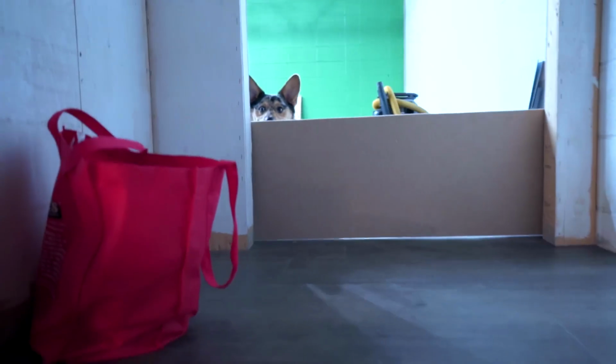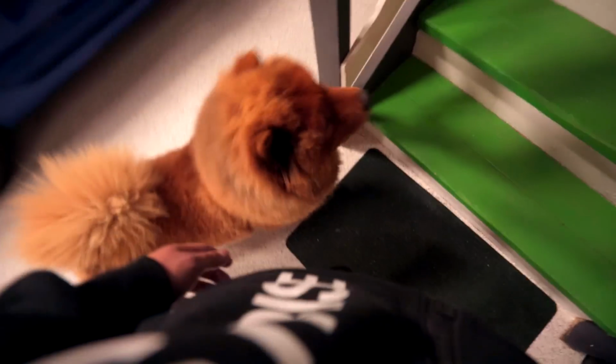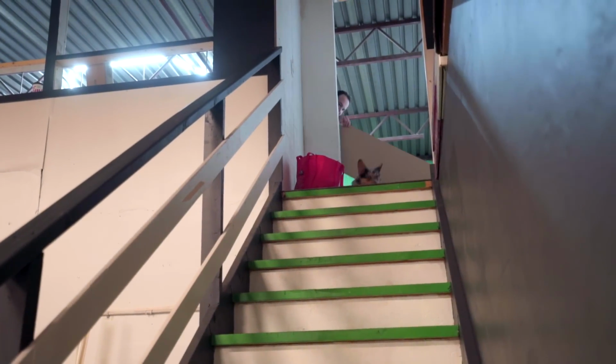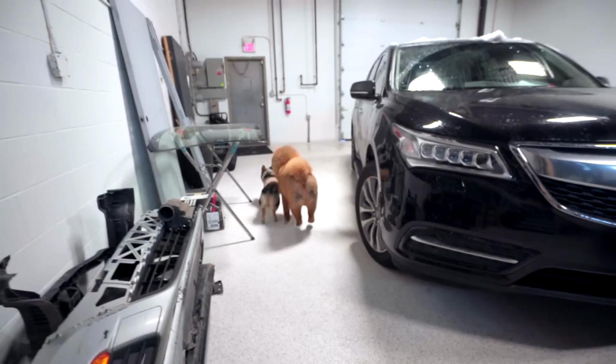What the? What the heck? Okay, this guy wanted to go downstairs. Wants his friend to come with. Release. What the heck, dude? Definitely a lot more room down here.